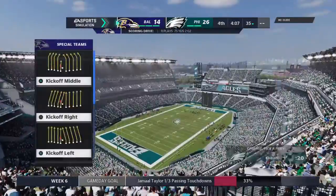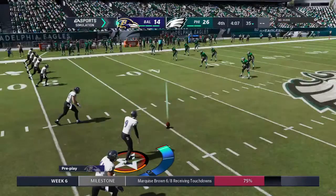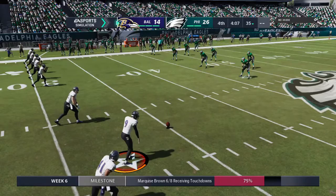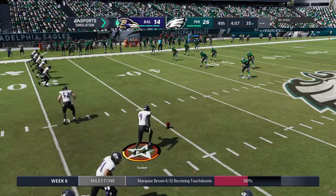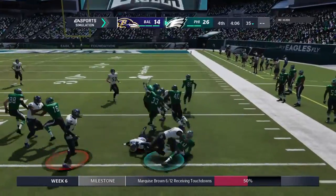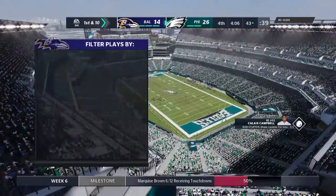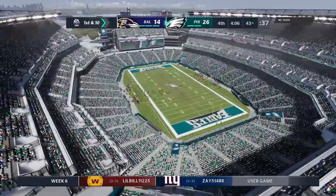And his kick is right through. Makes the score Eagles 26. 2 scores down, 3 timeouts left. Still a chance if they can somehow get this one back. And the Eagles dodge a bullet. They cover it up. 4th quarter, it felt like they needed the football back. Unfortunately, they couldn't get it.